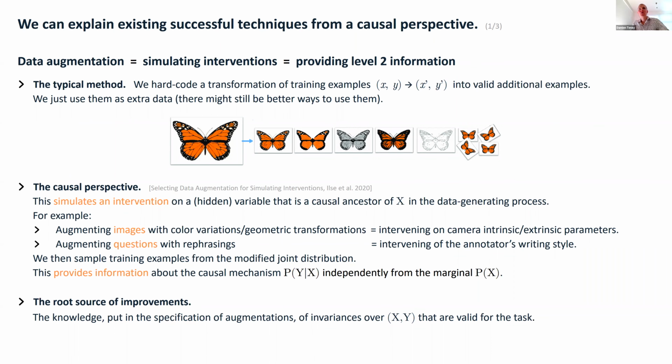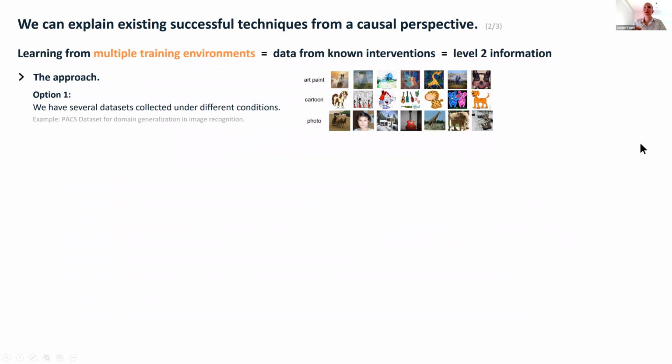So I guess I'll go on. I have another two examples of existing methods that are interesting to look at from a causal perspective, and the other two are a bit more specific to VQA. So this one is about learning from multiple training environments. It has actually been done in multiple tasks.